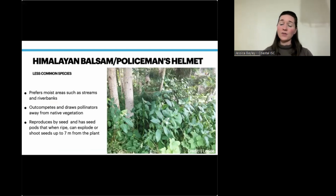Himalayan balsam, also known as policeman's helmet. This really loves moist areas. It often grows along streams. It's one of my personal favorite invasives. It smells amazing, and it's one of the funnest plants to pull. It pops out of the ground really easily and can be fairly effectively managed by pulling. You just want to make sure you're not disturbing it when it's in seed, because its seeds are distributed via explosion. So the seeds actually pop and kind of fling out when they're ripe.